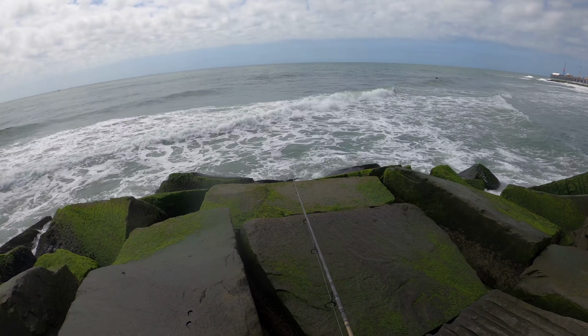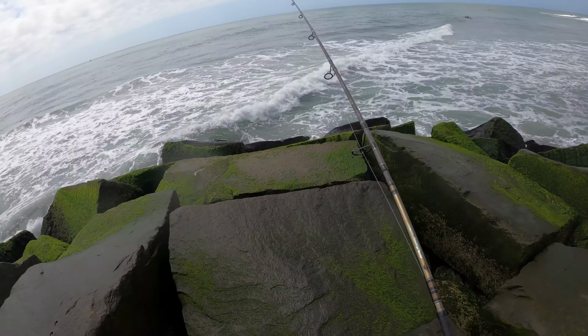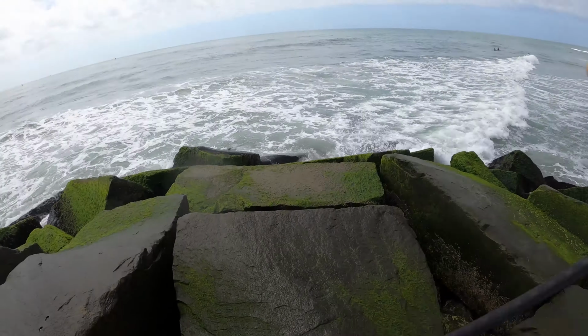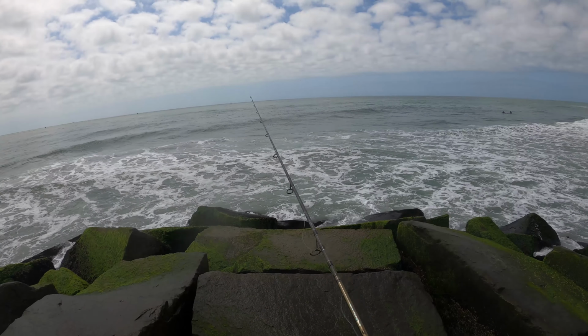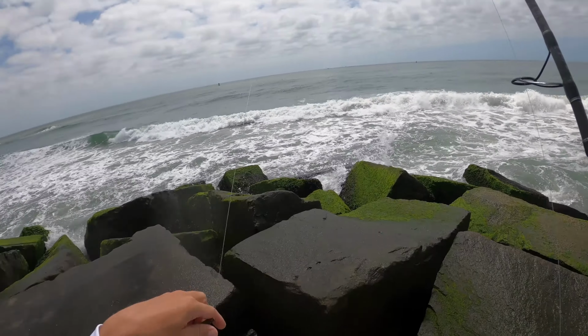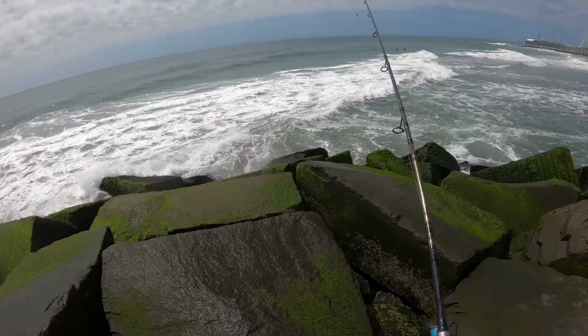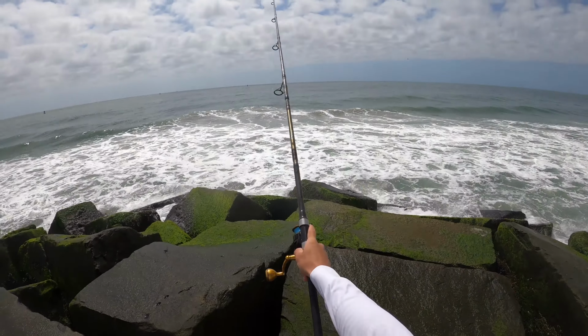Just missed something good right there, dang it. Oh, just missed him, I don't know how in the world. First bite of the day. Dang, that was a good fish there too. Well, that was that, guys. First bite of the day on this little swim shad right here. So I was just ready to pack it up, but I think we'll hang around for at least a couple more casts.